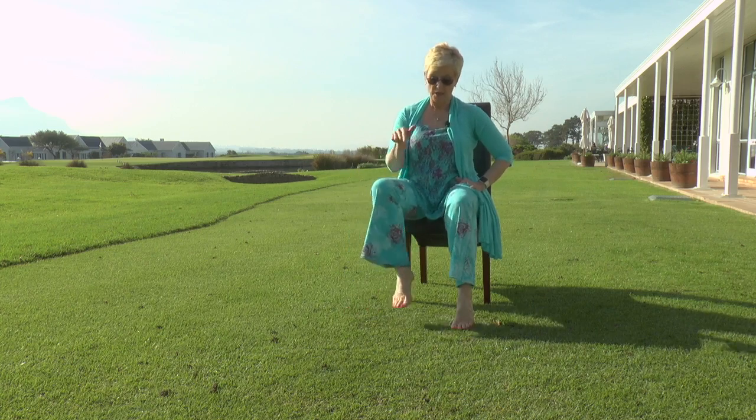Now on both toes together, up, and I want you to just press out and in. So we're pressing in and out. So imagine just stepping on a little red dot on the floor. Balance, balance, balance, balance.